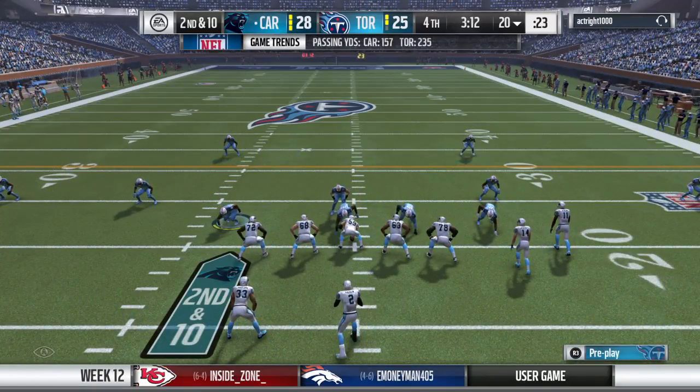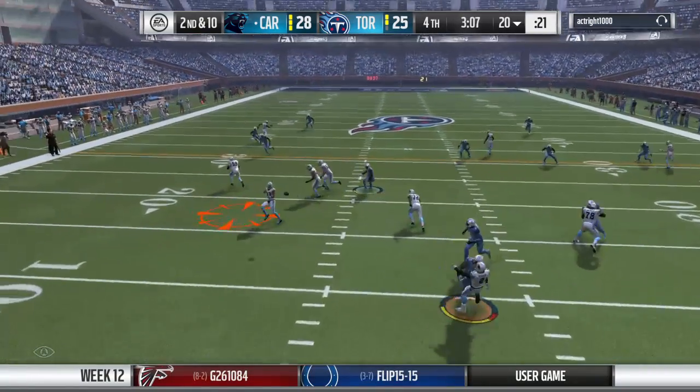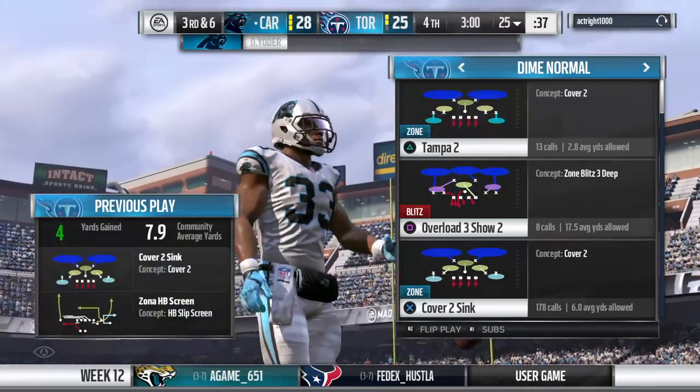1 receiver left, 3 to the right. Back to throw now on 2nd and 10. They'll try and set up the screen. It's complete. It'll be a gain of 4. And all of a sudden here, it's 3rd down.